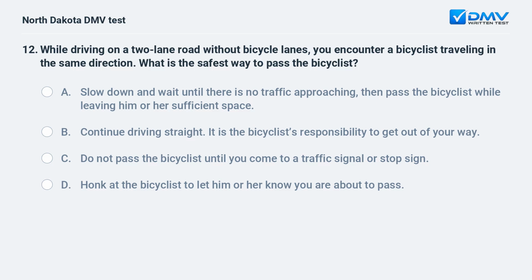While driving on a 2-lane road without bicycle lanes, you encounter a bicyclist traveling in the same direction. What is the safest way to pass the bicyclist? A. Slow down and wait until there is no traffic approaching, then pass the bicyclist while leaving him or her sufficient space. B. Continue driving straight. It is the bicyclist's responsibility to get out of your way. C. Do not pass the bicyclist until you come to a traffic signal or stop sign. D. Honk at the bicyclist to let him or her know you are about to pass.